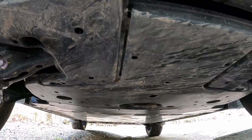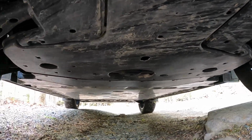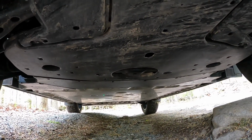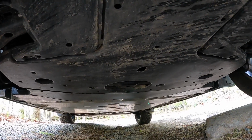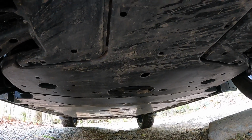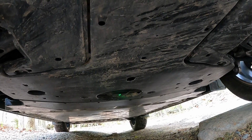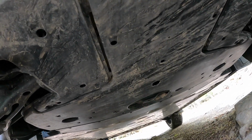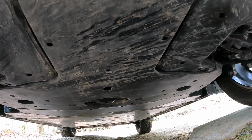Now if we look here, this being electric, there's just flatness. Everything is beautifully tucked away. This area right up in here is your battery. There's a big old battery underneath there, right in this area here. And if you come further back, there's our jacking point right there. If you need to jack the vehicle up, you can put your jack right there, which is good. Very easy to get to.